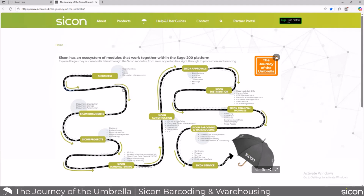Throughout this journey, what we've essentially done is marketed, sold, and created opportunities for our umbrella. It's kind of an "insert your product here". We call it the Sicon journey of the umbrella, but ultimately it's whatever you sell or whatever service you provide, and all of the steps along the way that we can support you with.